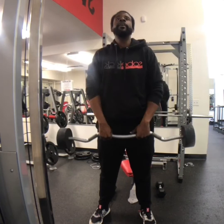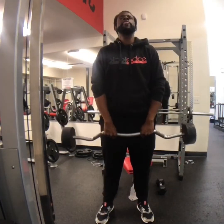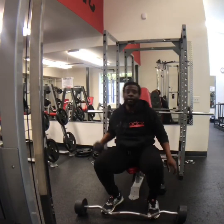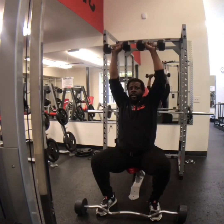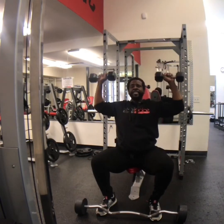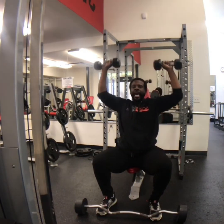So remember, 15 to 20 of these for 2 sets. Then we move right into seated dumbbell press. So grab our 2 dumbbells, elbows up, all the way to the top, right back down. 15 to 20, take your rest, and then go back to the top.